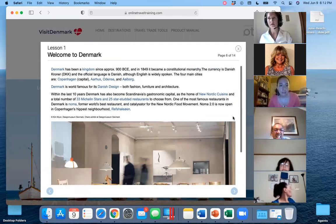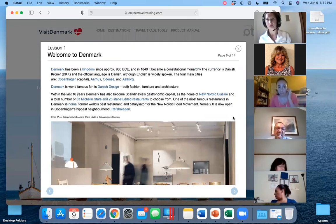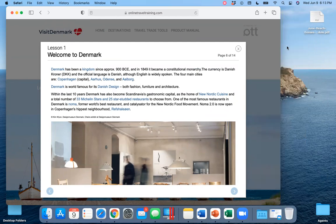Denmark has been a kingdom since approximately 900 BCE, and in 1849 it became a constitutional monarchy. The currency is Danish kroner, DKK, and the official language is Danish, although English is widely spoken. The 4 main cities are Copenhagen, which is the capital, Aarhus, Odense, and, help me out here, Aalborg.